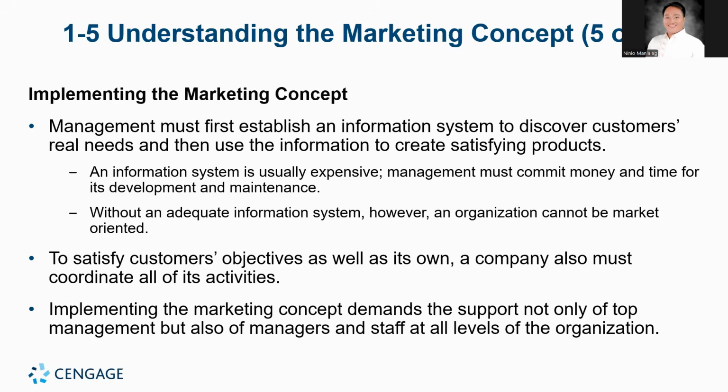Without an adequate information system, however, an organization cannot be market oriented. So, a business cannot effectively respond to customer needs if it does not have accurate information. So, decisions based only on assumptions may result in products that customers do not want.